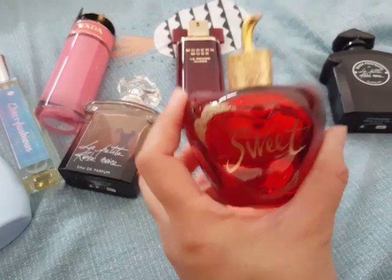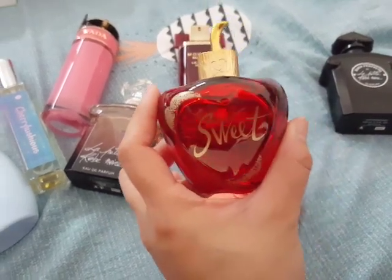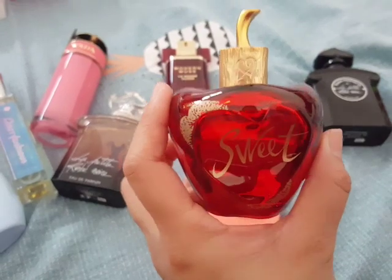So this is what starts, this is what initiates my journey to search for all these cherry fragrances.